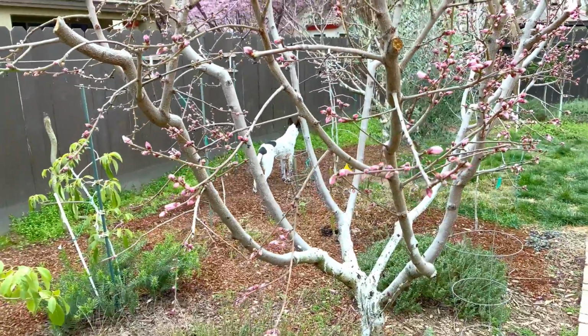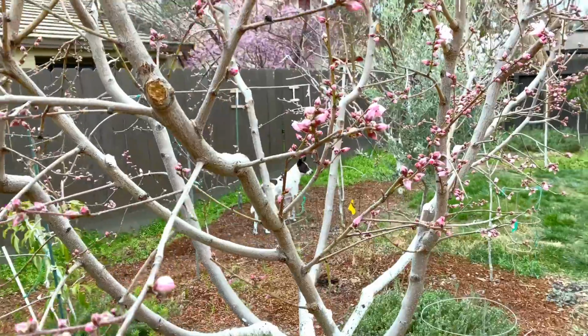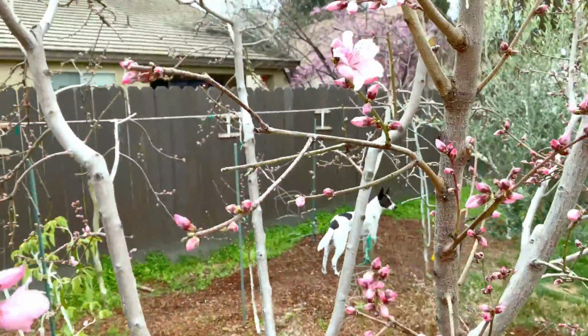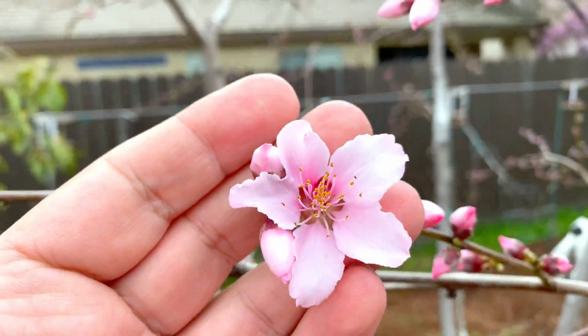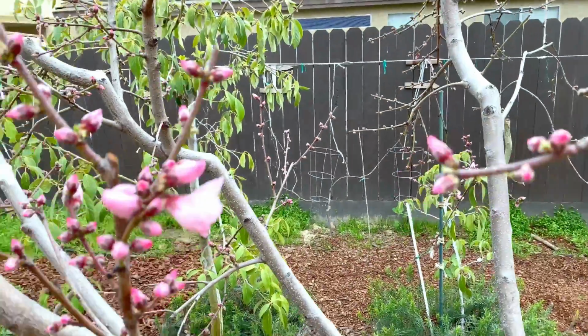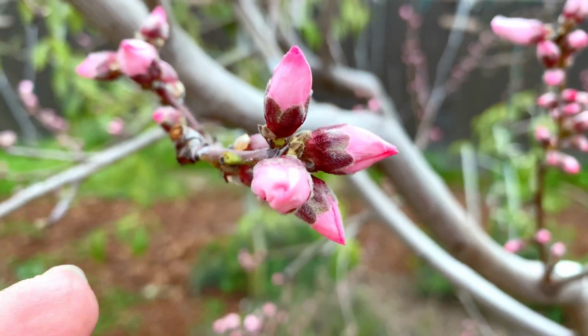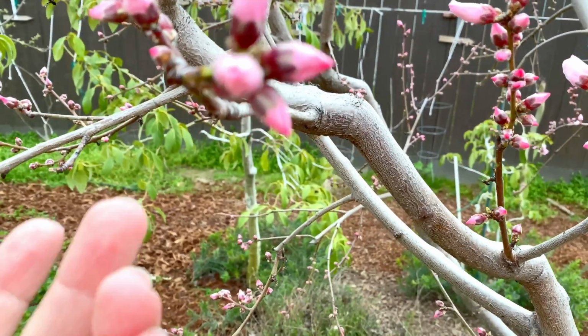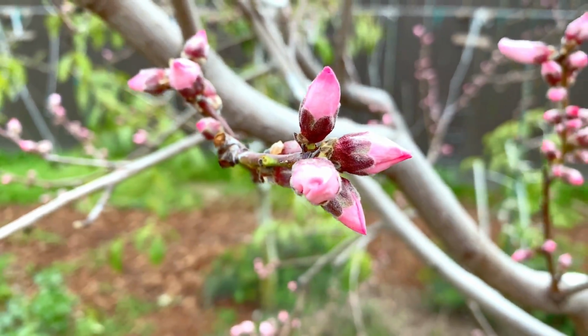And I have an amazing video of this tree. This is a donut peach. This is the most prettiest flower of all, in my opinion. They're really big. Peach. You know, Saturn peach, donut peach, flat peach. You just see how large they get. What was that? Oh, dead bud. See how large they get?